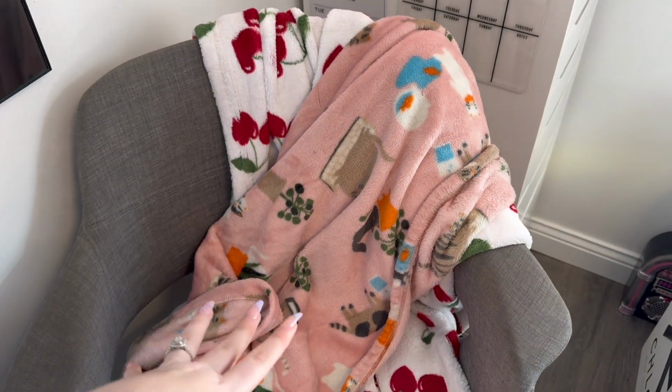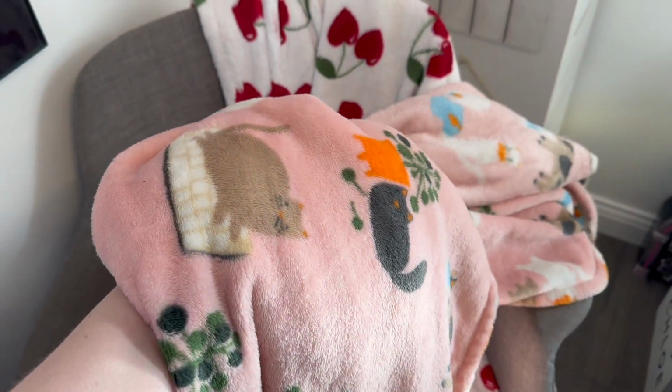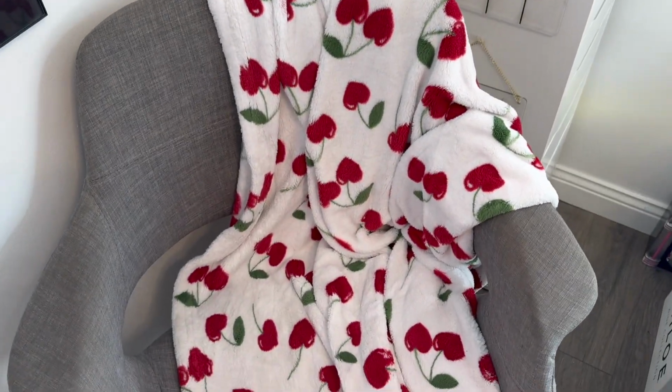I keep blankets on here. This one I normally will actually put around me because it's little cats. Like look at that cat. He's getting into trouble. But I put this one around me because if it gets stained or if I drop makeup or something all over it, I'm not as upset as if I did that on this one. So this one is more display, but then it just sits here and then it gets dirty.